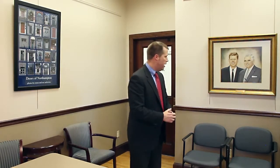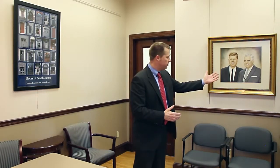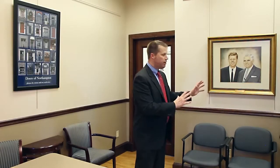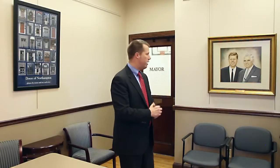This is one that was recently donated to the office by the Kaelane family. We actually had a ceremony with several members of the Kaelane family, and this is a portrait of James Kaelane, who was our 33rd mayor of Northampton. And it's a portrait based on a photograph of Mayor Kaelane and then Senator Kennedy. It was taken in 1958. Obviously, Senator Kennedy went on to become President of the United States.